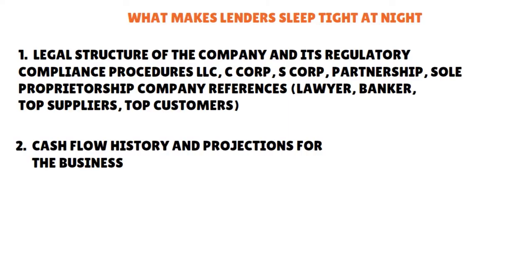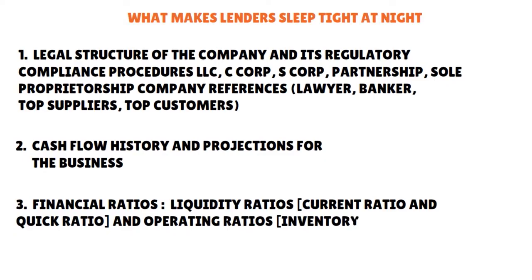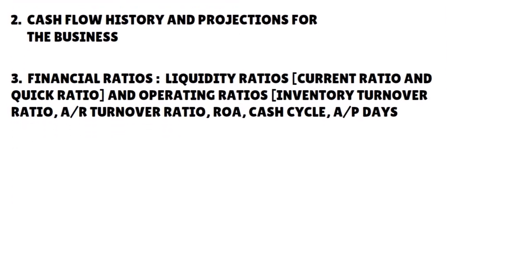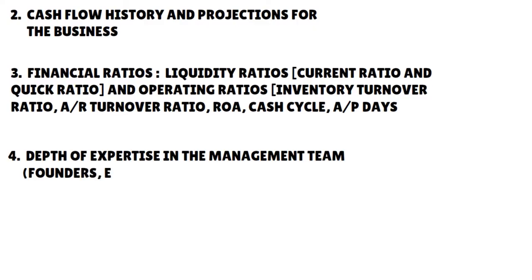The third thing they look at is financial ratios. Lenders pay attention a lot to financial ratios. I'm talking here about liquidity ratios, so current ratio and quick ratio, and the operating ratios, so things like inventory turnover ratio, accounts receivable turnover ratio, return on asset, cash cycle, accounts payable days. Those are very important.